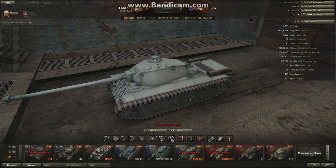I played the game for almost a year without going back to the French line, but this year I decided to get the ARL, and I pushed through it, and I really enjoyed the ARL. And then I got the AMX M4 1945 heavy tank, and am getting pretty close here to unlocking the 5100.